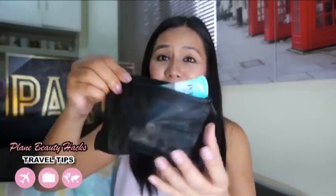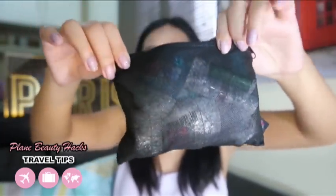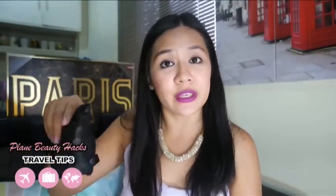All the products I mentioned are not hard to carry around because you can just fit them in one small cosmetic bag like this, and you can just put it in your hand carry or your big handbag, so it will be more accessible to you.